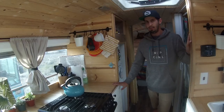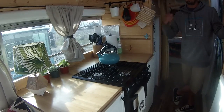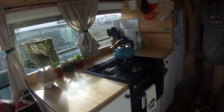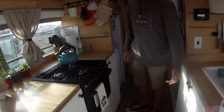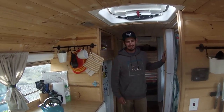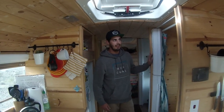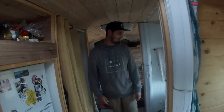We did bamboo countertops, which we got for pretty cheap, I think like $80 from somebody who gave us a whole bunch of it. All of our cabinets are repurposed. We found them in the garbage. They were a dirty brown with some rusty gold knobs. We just repainted them and got new knobs. And then if you come on back a little bit more, a regular apartment size fridge, runs off of 120.